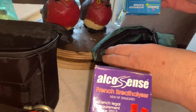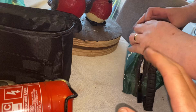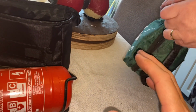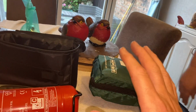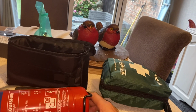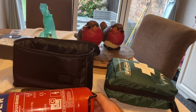What else we got there? Just plasters, and bandages, and a little pair of scissors. We're just putting stuff in that you will never use, but you've got it. Because we're transferring from one car to another, we need a warning triangle, don't we? And we'll need some sort of wheel nut puller thing. Lock nuts? No, not lock nuts. Pull the wheel off.